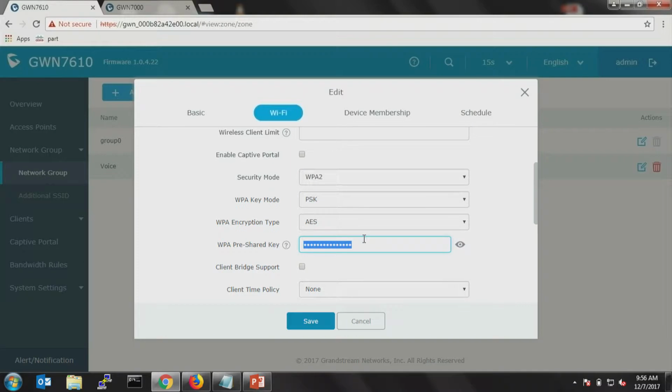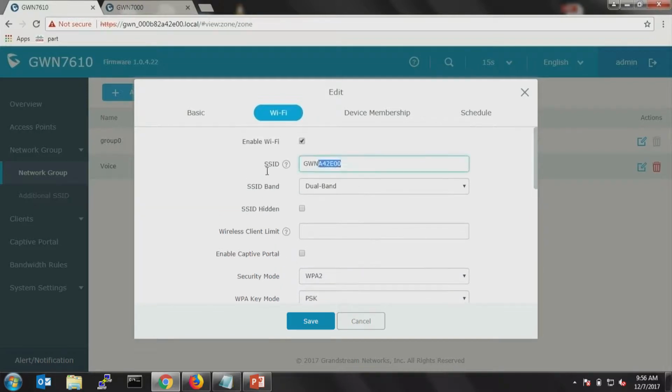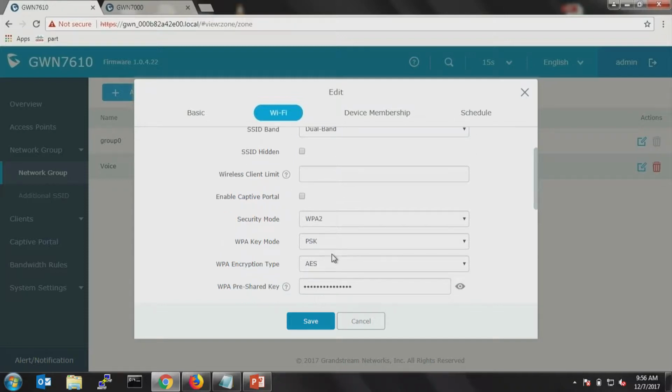The first thing you need to do for the default network group is go to Wi-Fi and change the pre-shared key from the default one to one that takes into consideration the requirements of your security policy. I would also suggest you change the SSID, because you don't want to be using the default ones. If someone has access to the physical access point, they will actually be able to connect to the access point.